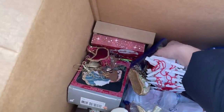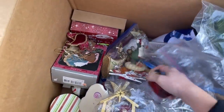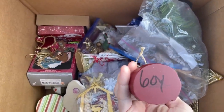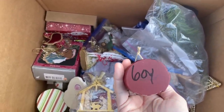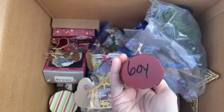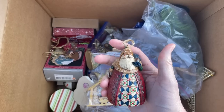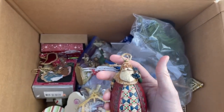Oh, what's this? I like these guys. What's it say on the bottom? It's a Jim Shore. I thought it might be. Okay, so this I can probably, as long as it's not permanent marker, get that off with a dry erase marker. That right there is a super score.